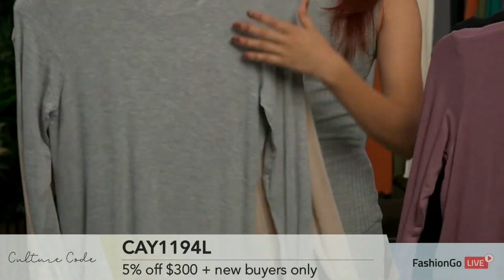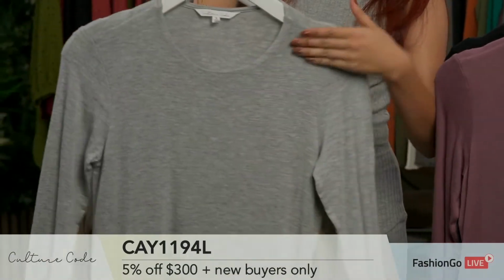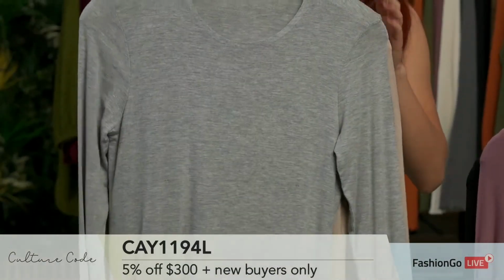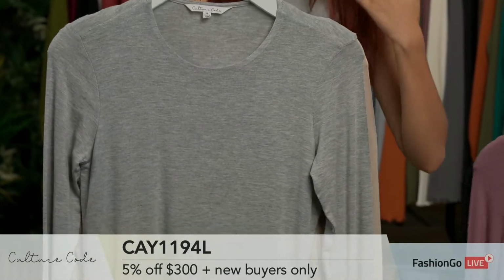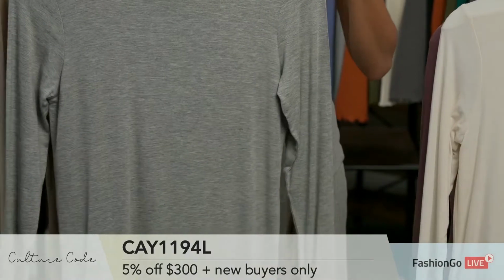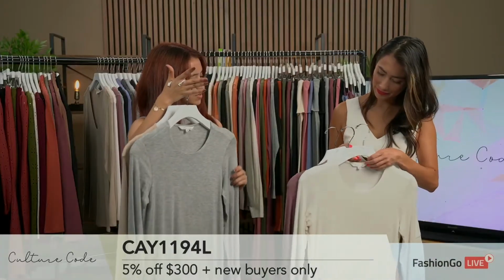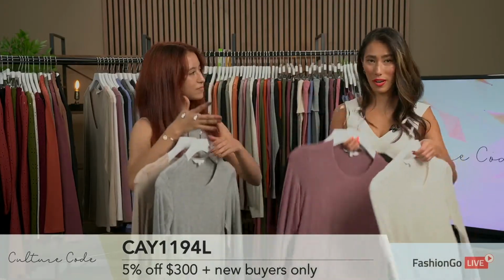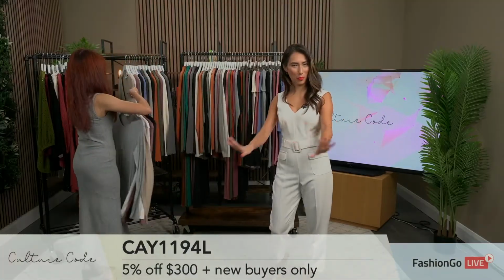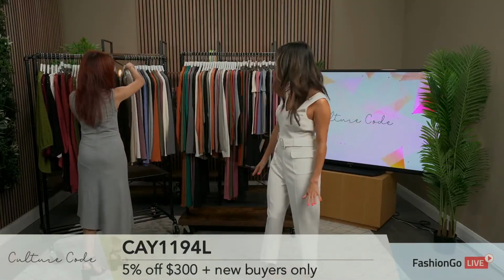Yeah, so for this one, I do want to point out here, if we can get more of a detail here, on the neckline. It's very clean. It's very nice. It's also round, so it just gives a very nice and elegant look to it. Exactly. Great for getting back to school, I would say. Or just keeping it plain and simple throughout the day, whatever your age is.